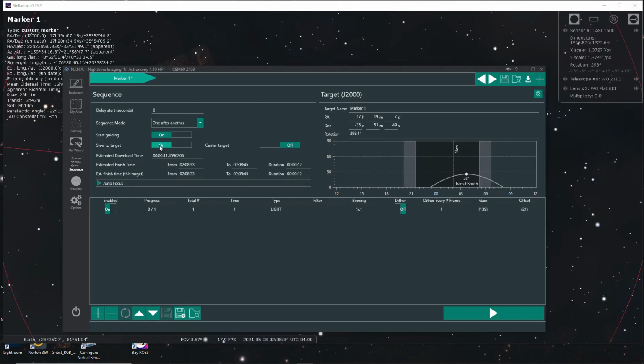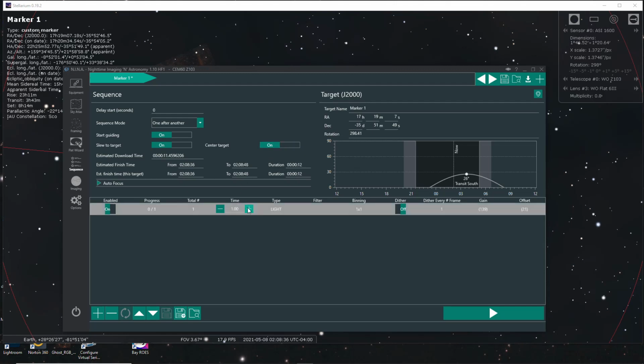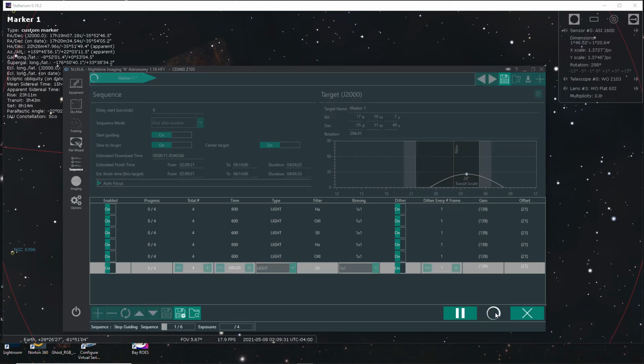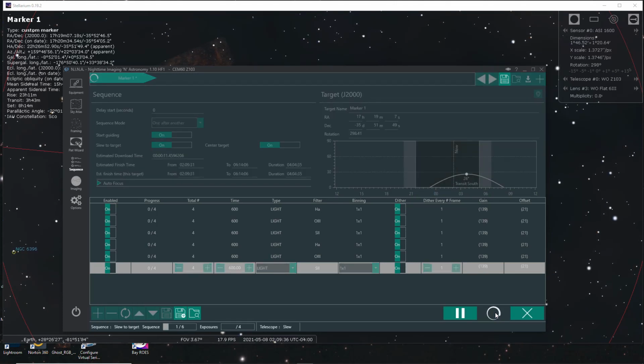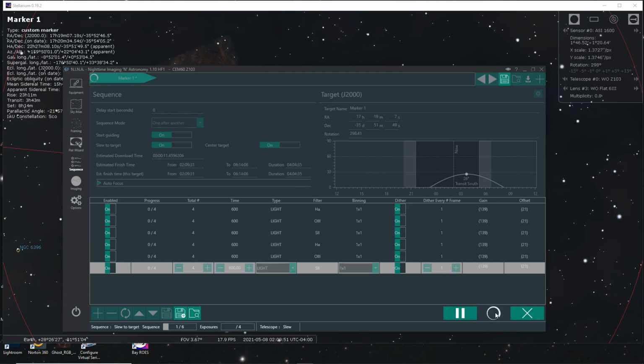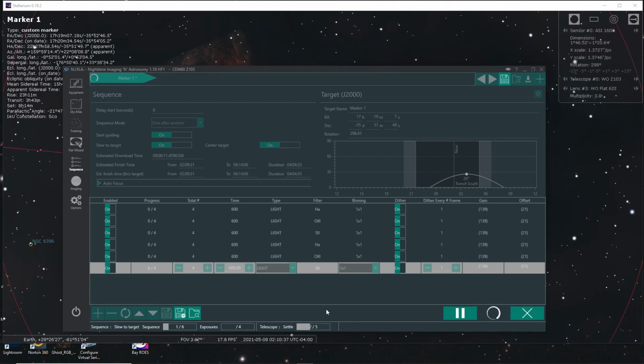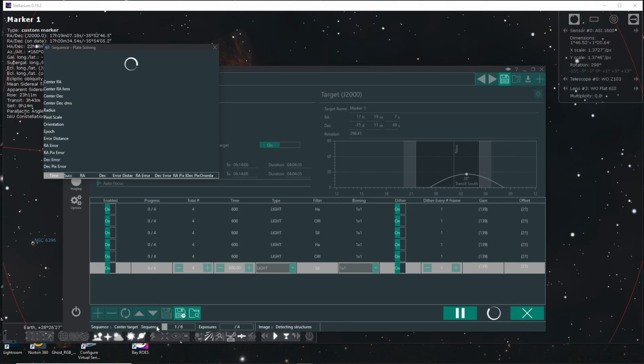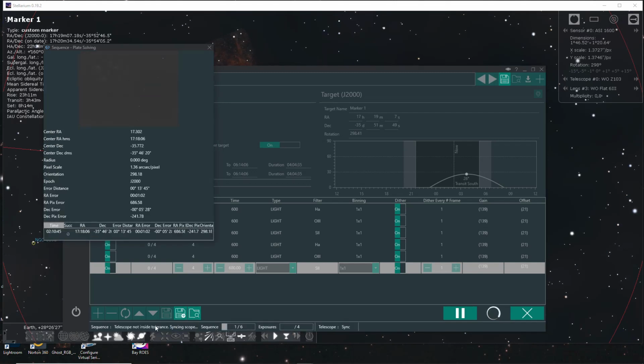We do want it to start guiding. We do want to slew, and we do want to center. Let's fix this up. Okay, we'll see if it goes now. Yep, now it's going. I can tell you it is going in the right direction. It's had to go all the way around there. All right, it thinks it's there. After it does the settle, it'll take a 2-second exposure. Then it will plate solve to see if it got in the right spot. Okay, it did not get in the right spot.